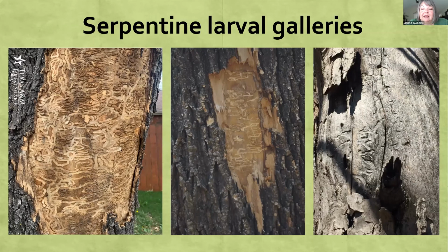Here are some classic serpentine larval galleries. The movement of the larvae, for whatever reason, is more horizontal than it is vertical. And so when you're examining the aftermath of the borer, this is a little bit subjective. These are classic looking, but I've seen larval galleries that were a little bit more squiggly. Could those be, you're not sure. And without actually having the larva to look at or the actual adult beetle to look at, looking at galleries after the fact is really inconclusive. But these are some classic signs of serpentine larval galleries, these hairpin turns.